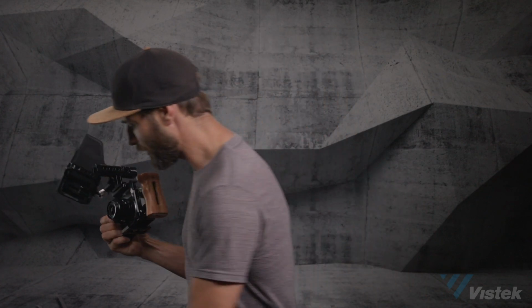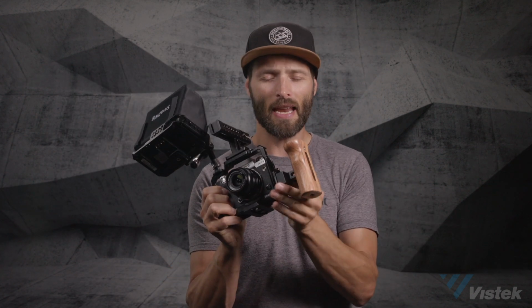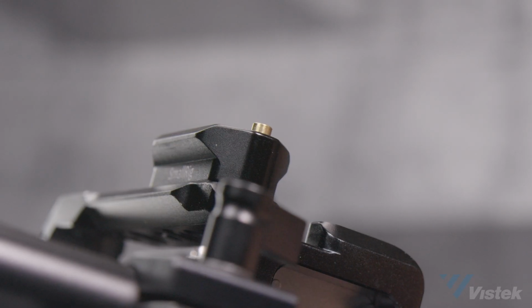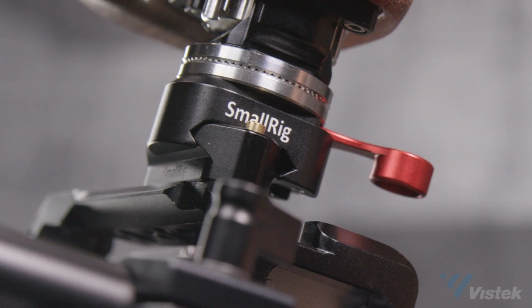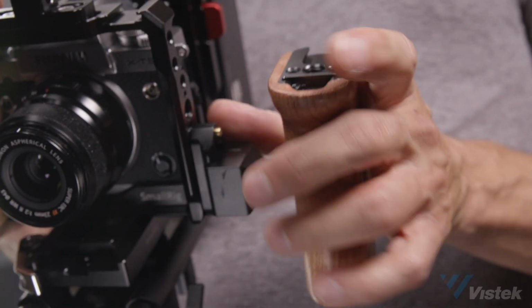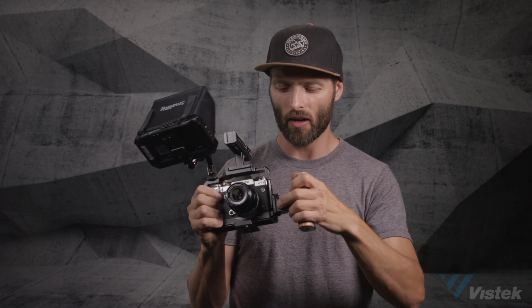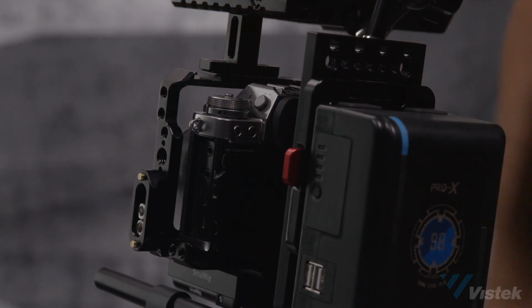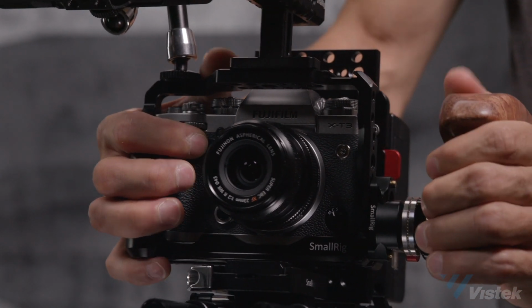And then a couple other things that I just want to talk about really quick is the NATO rail system. The NATO rail system was developed for the military, particularly with firearms and sighting equipment. It allowed the operator to make a lot of quick adjustments to their system. And so we've got their great handles. They've got a number of different handles, and that will just slide onto the rail system like this, and then you can tighten. Super, super secure and allows for multiple rigging points that are quick release.